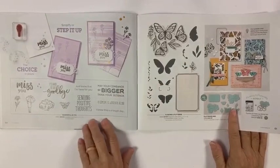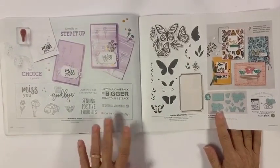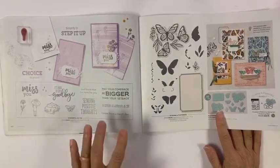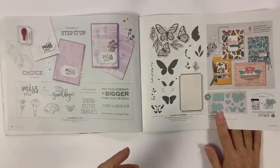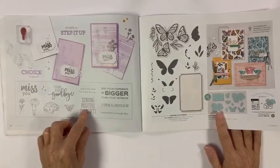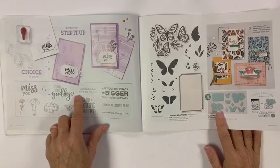Then I love this one. This one really jumped out at me and was actually on my top 10 list. The reason is it's got sentiments and greetings in it that we don't have anywhere else. They really do fit a niche. Like, it's hard to say goodbye, sending positive thoughts, just know that I'm here for you. And boy, do we need that sentiment right now a lot, right?